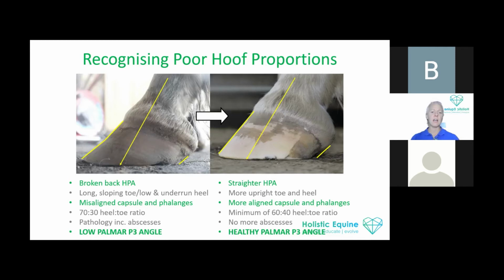And this horse actually had chronic abscessing, and you can see a part of the hoof wall that's broken off there where an abscess has erupted. So we don't have alignment between the bones and the capsule, so there's going to be strain. And in this horse, it's manifested as abscesses.